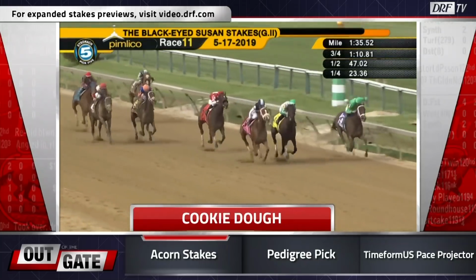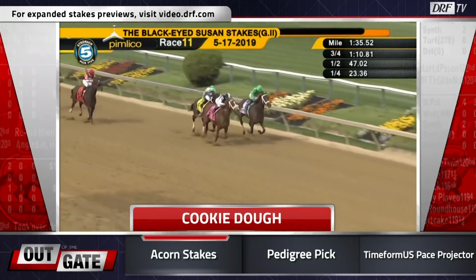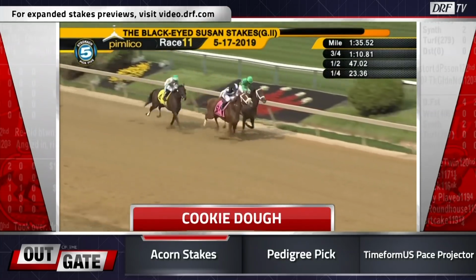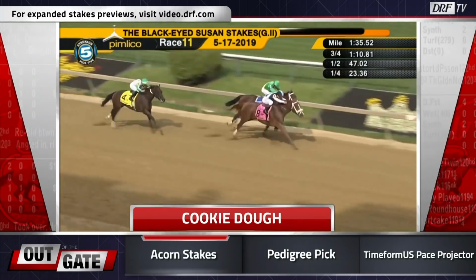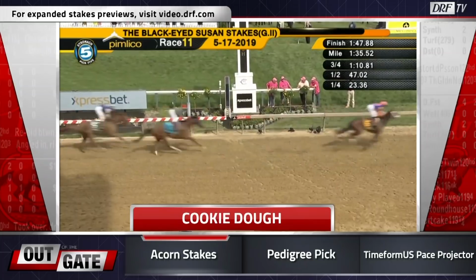You see Lille try to shoot up the inside. I thought this was a really nice effort from Cookie Dough, given the fact that 9 furlongs I think is just way too far for her. The one-turn configuration I think is much better, and obviously the turn back in distance, and she should be a decent price. We're all going against the 2 favorites on the morning line. Impressive maiden winner Guarana for Chad Brown, and of course the Kentucky Oaks winner in Serengeti Empress.